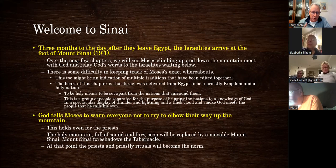What's interesting as you read chapter 19 is that only Moses is to go up. A little bit later in the chapter, we're told that whoever touches the mountain, if they get that close, verse 12, shall surely be put to death. And then in verse 22, it says, Even the priests who approach the Lord must consecrate themselves, or the Lord will break out against them. So there are definite barriers put in place that only allow Moses to be the intercessor for this new nation.